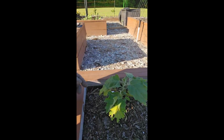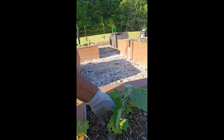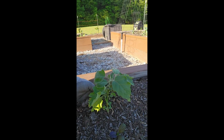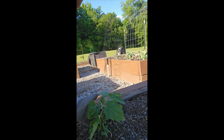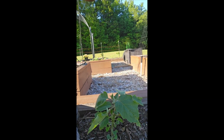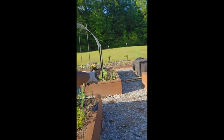Over here, this is also a Black Beauty. Look at the yellowing once again. I'm telling you guys, these plants were struggling this season. I mean, struggling. Good gracious. So I'm taking off the yellow leaves, and hopefully she's doing good though. She's really doing good. So that's the Black Beauty. The ones over there in that bed, those are the Japanese long eggplant. I love eggplant.